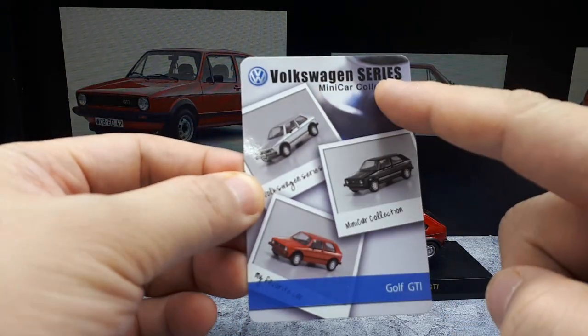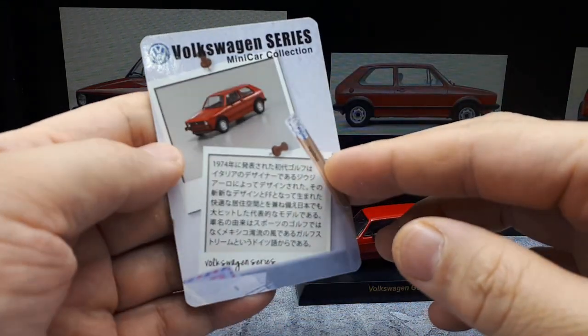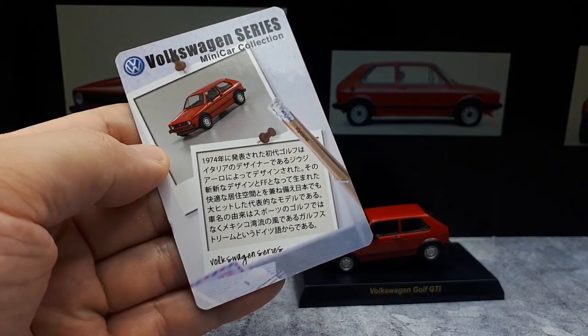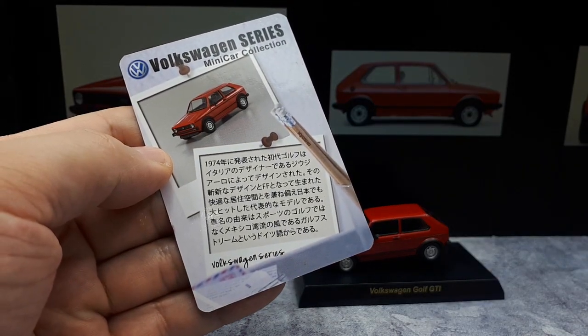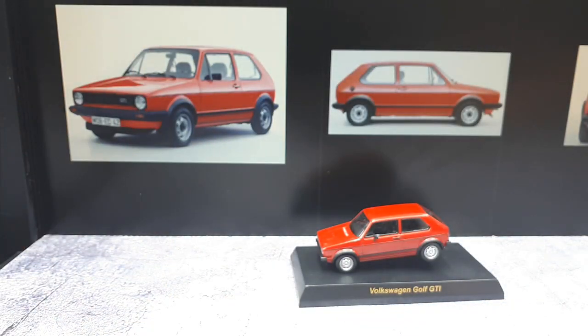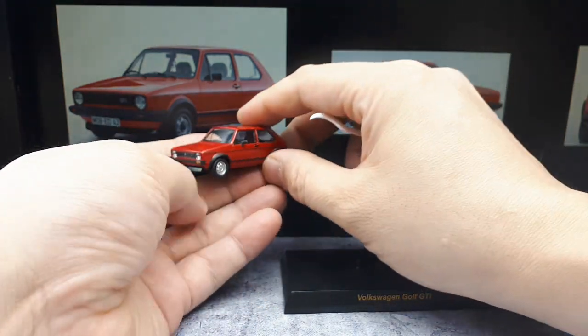So there was a Volkswagen collection. At least this is the first one, I imagine. Maybe there's two or three, who knows. I can only decipher that this car came out in 1974, which is true according to the internet. It was sold up until 2009, I think, in South America. It was styled by Giugiaro's Ital Design House.